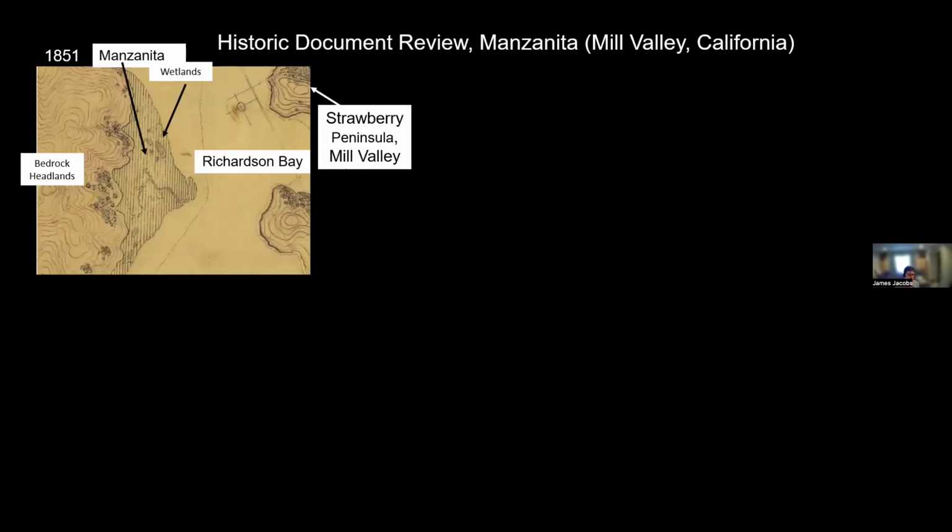So here's a historic map of Manzanita Point in 1851. You can see that we have the bedrock headlands off to the left side in the upper left drawing there. And then the rest of it is basically wetland deposits. You see some ancient, the historic channels there. You can see those. But for the most part, it's mostly just wetland clays.